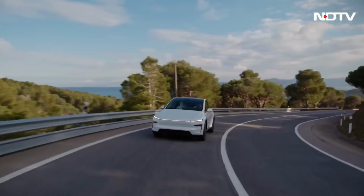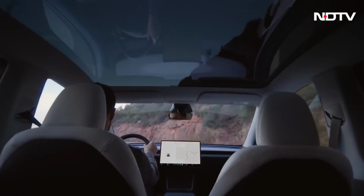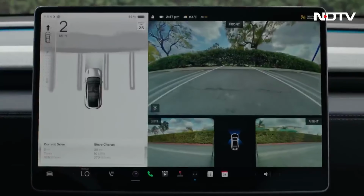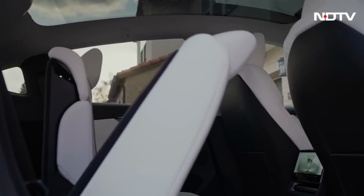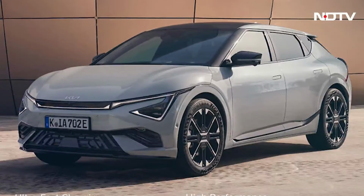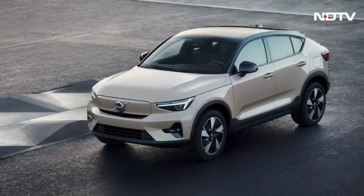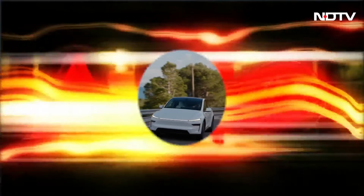In terms of features, Tesla Model Y rides on 19-inch wheels, gets a fixed glass roof, and a power rear liftgate. Inside the cabin, Model Y has a 15.4-inch display screen, 8-inch rear passenger screen, power adjustable front seat, and dual zone climate control. The likes of Kia EV6, BMW iX1, Mercedes EQA, Hyundai Ioniq 5, Volvo C40 Recharge, and BYD Sea Lion 7 will compete with Tesla Model Y.